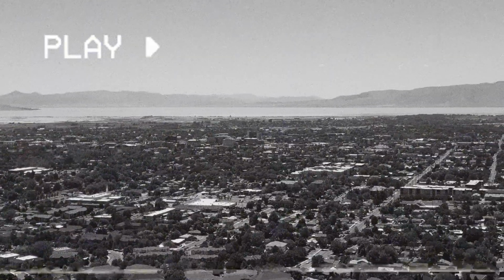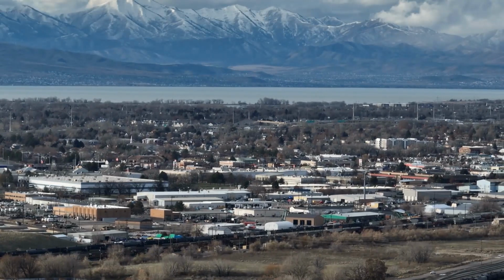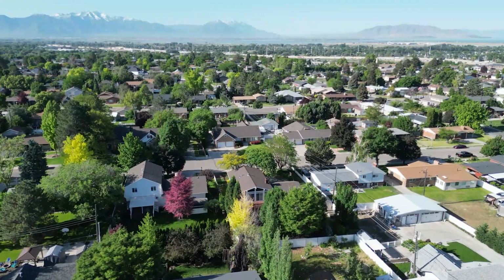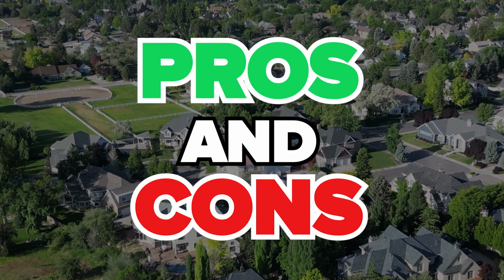Thinking of moving to Provo, Utah with stunning mountain views, walkable communities, and a strong job market? Provo is a gem of Utah County, but with so many areas to choose from, how do you know which neighborhood is right for you? In this video, I'm going to break down the Provo City Neighborhood District program, the pros and cons of each of those districts, and stick around to the end and I'll share with you my 5 personal favorite neighborhoods in all of Provo. All right, so let's talk District 1.